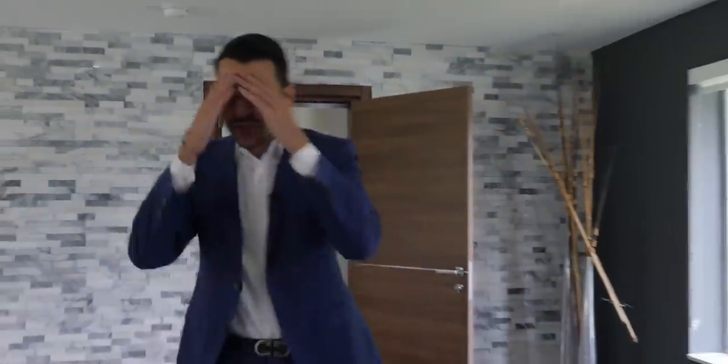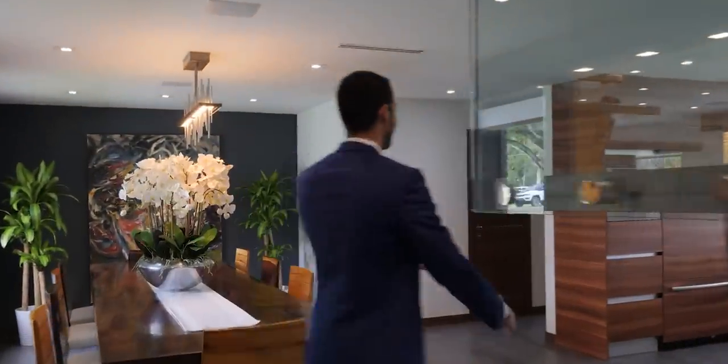Now we're gonna head back to the entrance, I guess we can say, and show you the other side where there's something pretty cool, and then upstairs we'll give you a glimpse of the bedrooms. So we're walking, he's reversing. This is like a music video. And then we're gonna go right in front of you, coming back around this way, okay?